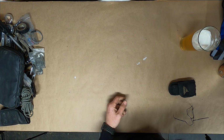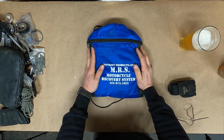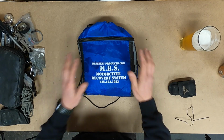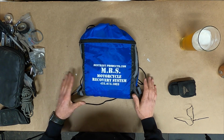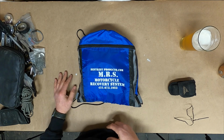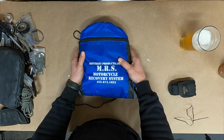Now, the last thing I will show you guys is going to probably get some flack here, but I carry this Best Rest Products motorcycle recovery system. Brett Task did a video a while back on carrying a winch, and that is an excellent idea if you're on a 500-pound plus motorcycle, especially if you're by yourself and you need to do recovery. A winch is great. The problem is that winch is no longer made, and if you try to find that winch on eBay, there's people that are gouging the price on it, and you will pay up to $600 or more for a used winch. So besides that, what you can do is go to bestdressedproducts.com and pick up one of these motorcycle recovery systems.